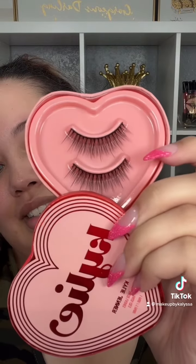Guess what I got in the mail yesterday? Today we're going to be using the Kylie Cosmetics new Valentine's Day collection. I ordered this and it arrived in the mail yesterday. This is the eyeshadow palette. These are the lashes. This is the highlight, Dream About Me.